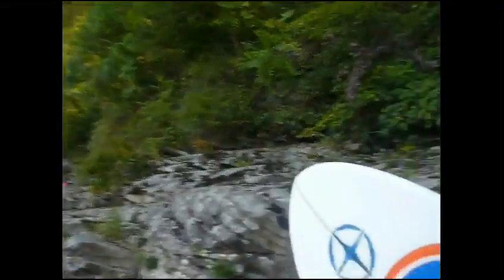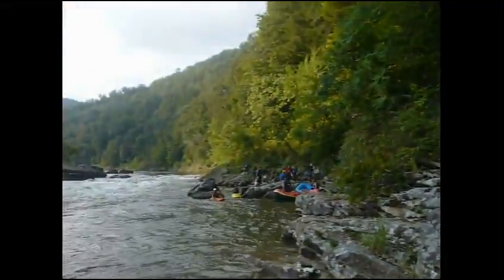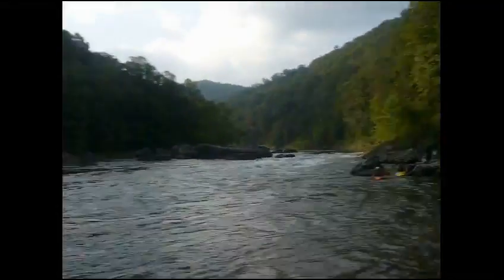Tell me about that wave. It's good. Had a good green tongue to it. Good green tongue, all right. So much fun. Good day at the beach. Absolutely. Here we are, Lower Gauley, opening day 2011. Love it.